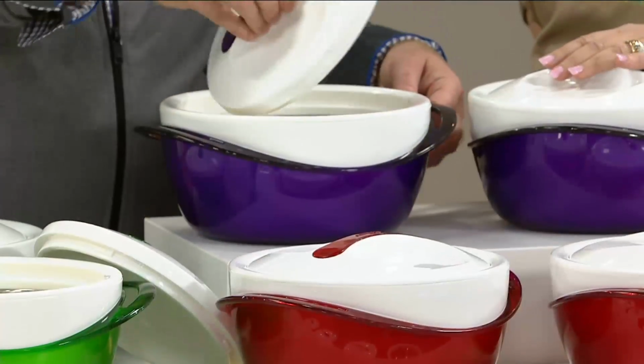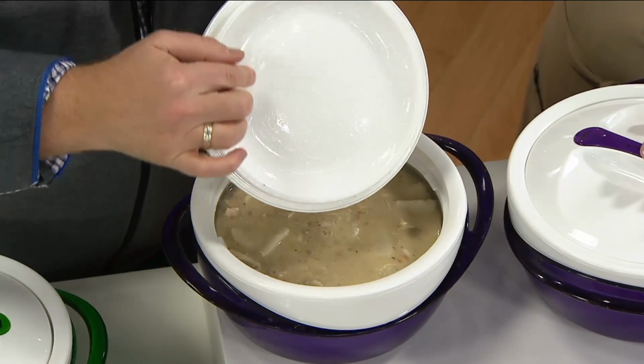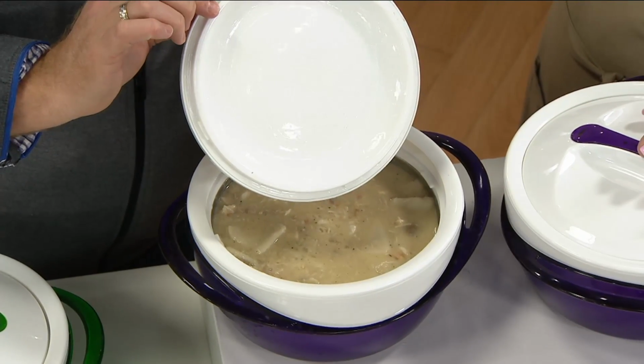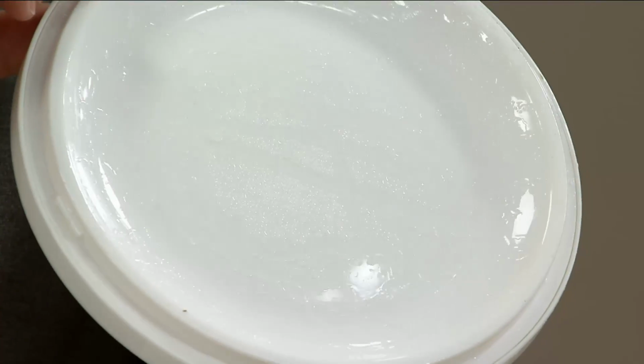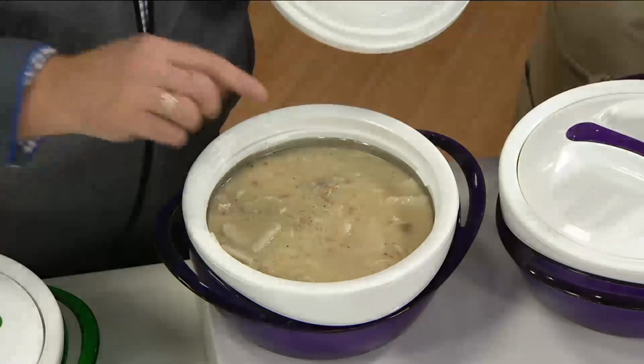Here's another one we did, which is a chicken and dumplings. Yum. But look, by the way, I don't know if we can tell this, but look at all the heat moisture, steam moisture on that lid. Do you see that? So that goes to prove all that moisture is still on there. Isn't that great? And look how hot that is.